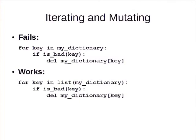So the second one, we just use list to explicitly make a copy of all the keys. If you say list on a dictionary, what you get is a list of the keys of the dictionary. So this list will be used once just for the for loop and then allowed to be deleted. So the second one works and the first one doesn't.